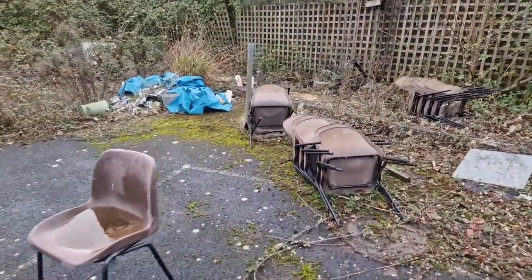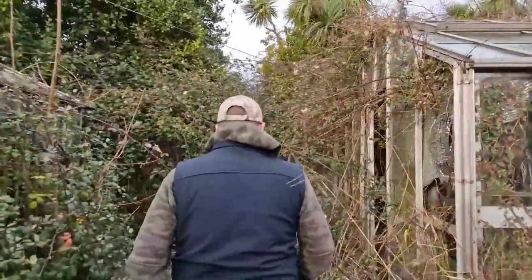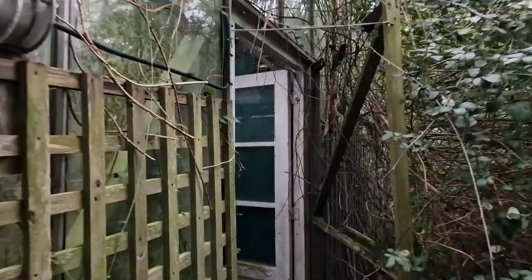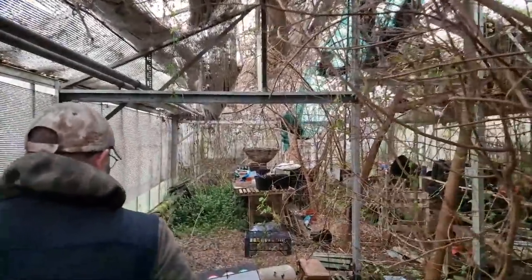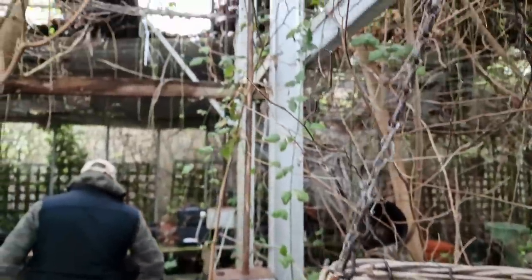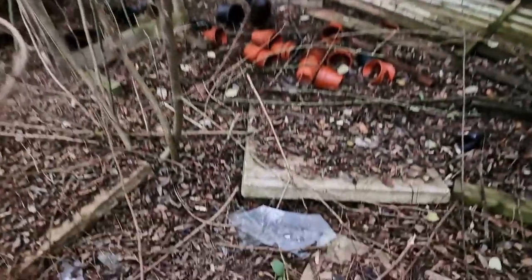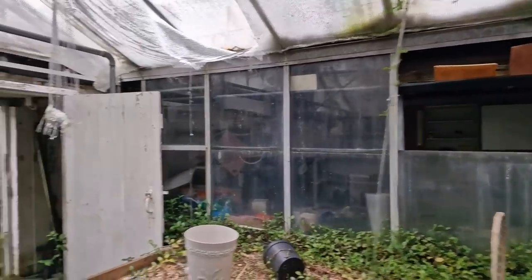But where are all the chairs from? Some hall here, wasn't there, at some point? Conference room. So all these greenhouses, it's absolutely filled. Oh wow, eerie, isn't it? Ah, that's a good point, yeah. Falling glass. Be careful out here, because look, big shards of glass. There's stuff in jars in there as well.